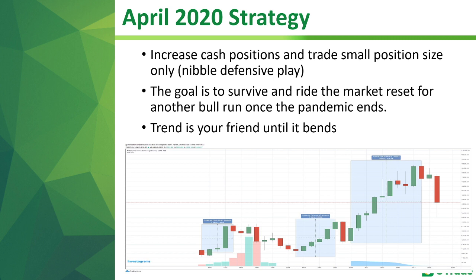Kaya, again, your goal as an investor now is to survive and ride the market reset for another bull run once the pandemic ends. Yan yung good side na nag-correct yung market. Blessing in the sense na pag natapos na itong pandemic, ito na yung perfect reset para maging investor tayo ulit, lalo na yung mga medium to long term investor, at yung mga nagplaplano mag-retire in the next 10 to 15 years. This is your moment na. Ito na yung opportunity of a lifetime natin to ride the next bull run.